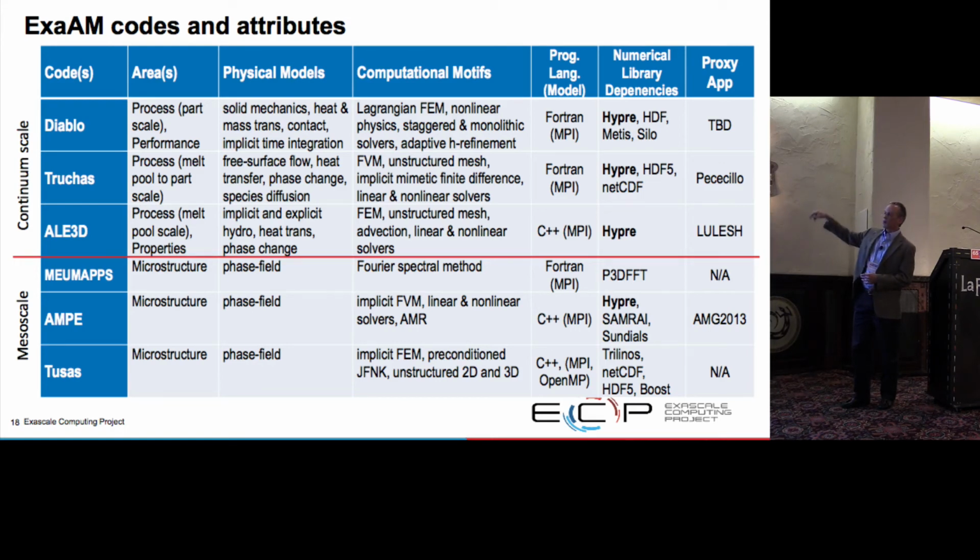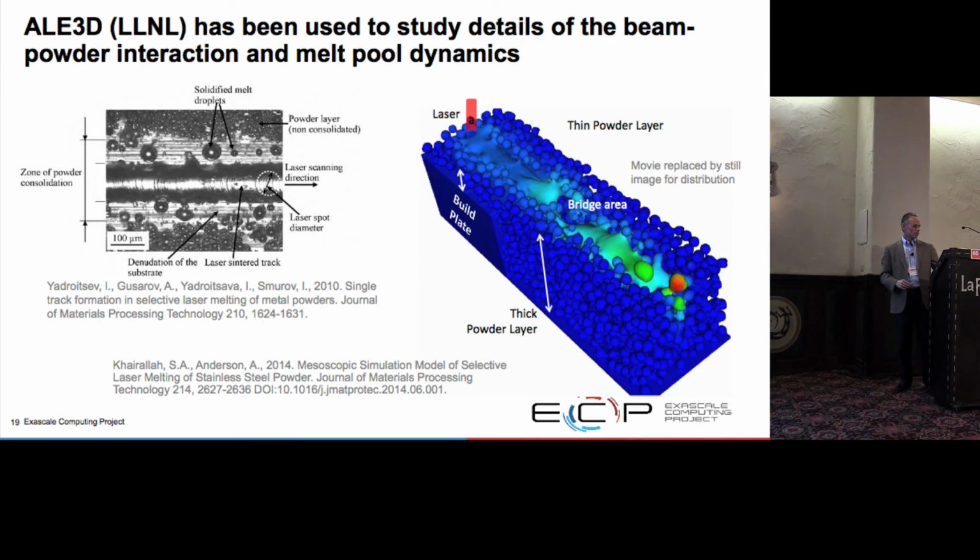Several of these have proxy apps or mini apps that we can share with the software technologies people and the co-design and hardware people to do optimization on and collaborate with in a co-design fashion. One question you might have is why we have three different phase field codes. Although they're all phase field, they take very different approaches to the problem: a spectral code, a finite volume code, and a finite element code, each with different strengths in the physics realm. So I think I'll skip.